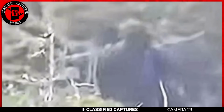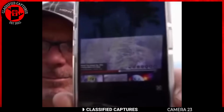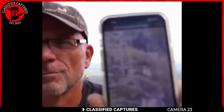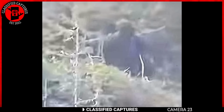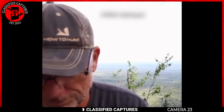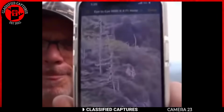Some believe this footage could be definitive proof of the elusive creature, while others remain skeptical, questioning if it could be a bear, a man in a suit, or even a trick of the camera. What's particularly striking in this footage is the creature's height and its bipedal movement. The dark fur and towering frame certainly fit the Bigfoot legend, but the question remains: is this another compelling sighting of the mythical creature or just another case of mistaken identity?